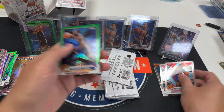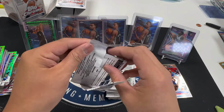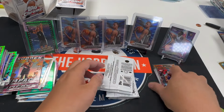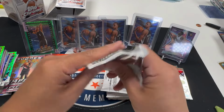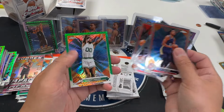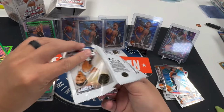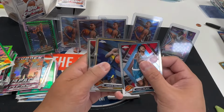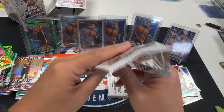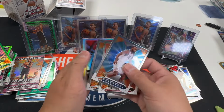Draymond Green with the green refractor. Oh. Maxi, at least they went in the parking lot. CJ McCollum and Robert Parrish green, Fred. Leaky Black, Tyrese Maxey. Tim Hardaway, Jason Kidd, Fred Van Vliet.